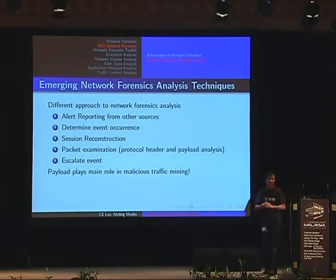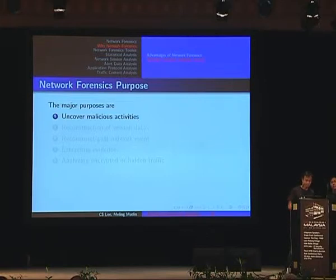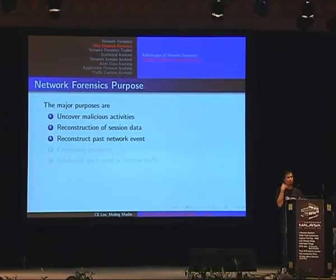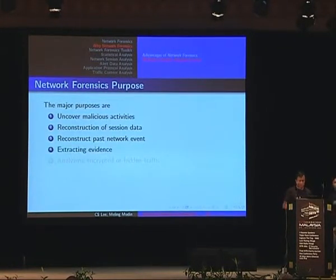Another thing that network forensic analysts have to keep in mind is that sometimes you need to examine the traffic payload as well, because it provides a lot of information on malicious traffic. So the purpose of this new technique is to uncover malicious activities and then reconstruct session data, reconstruct past network events. When network events have already happened in the past, you need to reconstruct and tell a story from it, extract evidence.